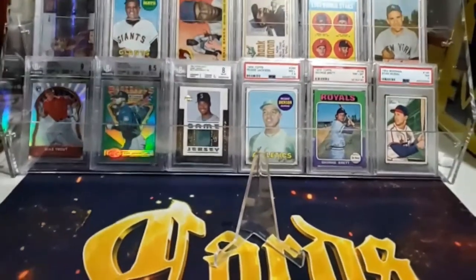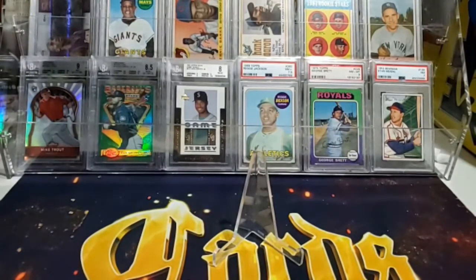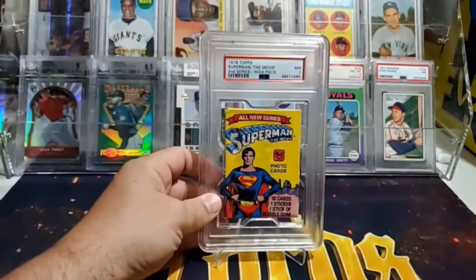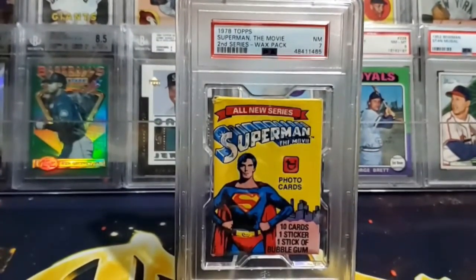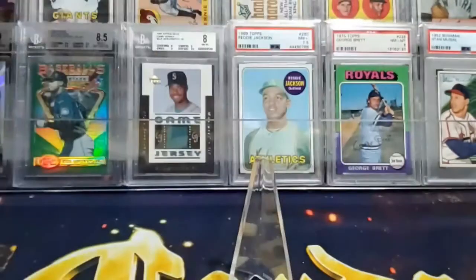So back to the setup here, and we'll start with the one non-sports card I have in the collection right now. I'm thinking that's going to change as I do more of this collecting, but here is a 78 Superman, the movie wax pack, second series. It's a 7. This came up and it was just really cheap, and I just thought it was cool. These non-sports cards are definitely going to be something you'll see collectors picking up, because some of these packs are rare. Not this one, I'm not so sure, but sometimes you can get into some pretty rare stuff. So that is the 78.